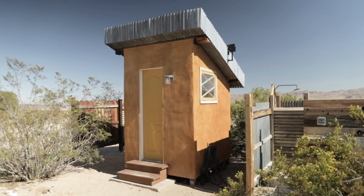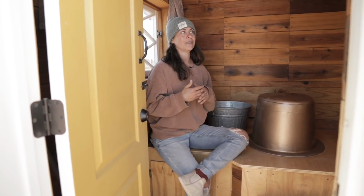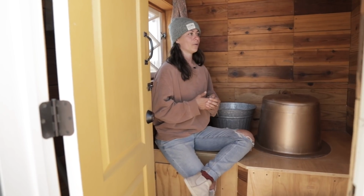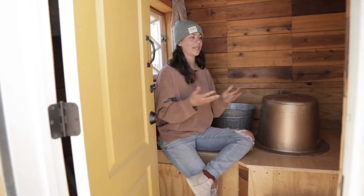So one of the things that guests are the most hesitant about, or the most sort of unsure about, is definitely the composting toilet. Once they get here and once they experience it, I think a lot of them are really surprised at how clean it feels and how normal it feels, just like any other bathroom.